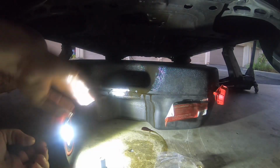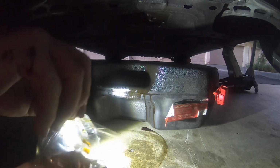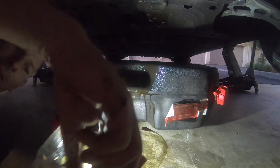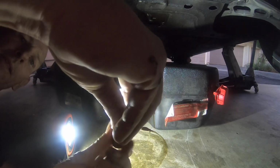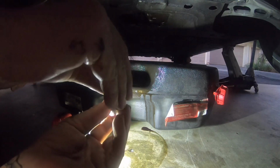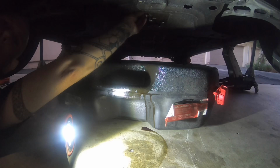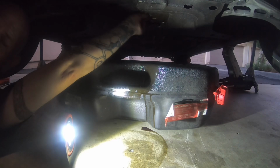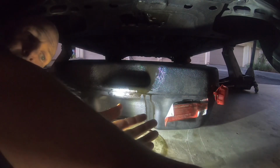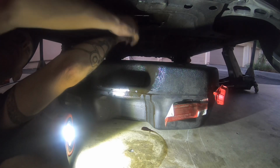There it is. Make sure that your drain plug gasket does come off. New gasket on the bolt, which it doesn't fit. Great. Thank you, Wix. So now I'll be using the old gasket because the new gasket does not work. But it happens. That's why buying parts from the dealer are usually always the best option.